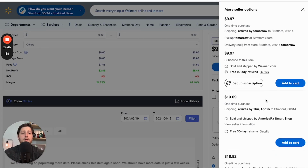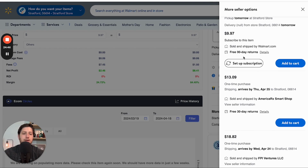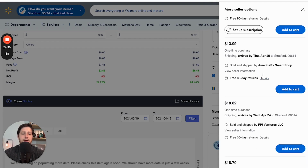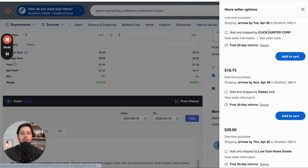So when you're on a Walmart listing, you can click on here and it will tell you if it's being sold by and shipped by the same company. So this item is sold and shipped by Walmart. This is sold and shipped by this company right here. This is sold and shipped by this company. However, if you were using WFS, it would say sold by this company, but shipped by Walmart. And using WFS allows you to get the buy box faster, and it also will make sure that you can automate more of your business by sending it into Walmart, and then this way they'll package and ship the products.